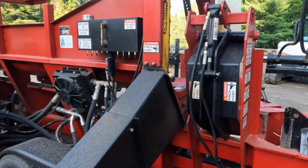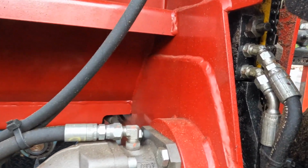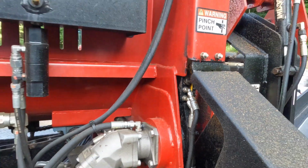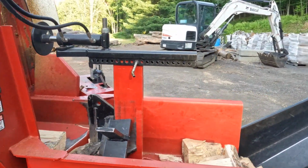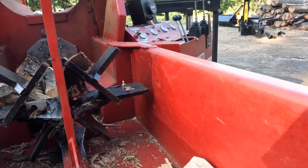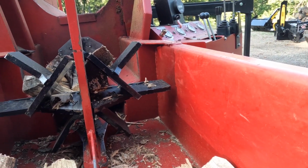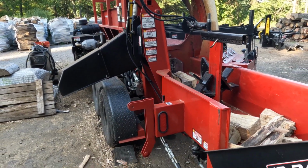Don't know if I can get the camera in here to see this, but this is the auto tensioner on the saw bar. This one will cut through about a 24-inch diameter log. Full disclosure, the 10-way wedge that we have in this is really sweet at about the 16 to 18-inch diameter. It just shoves everything right through, retail ready, right off the wedge.